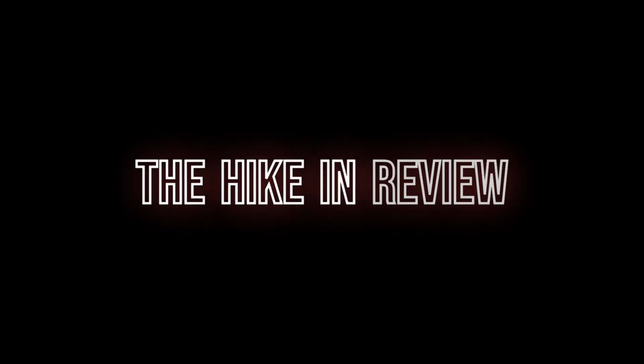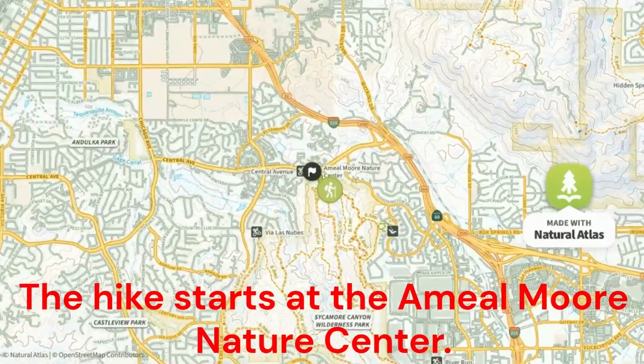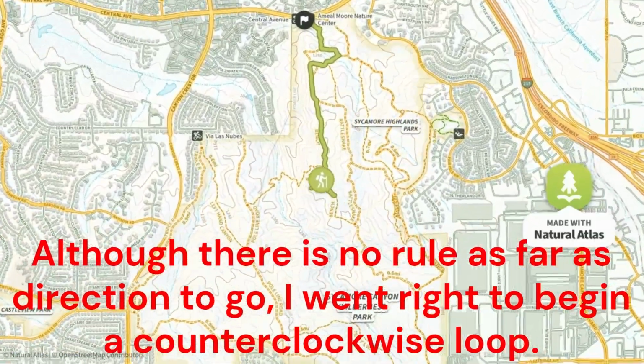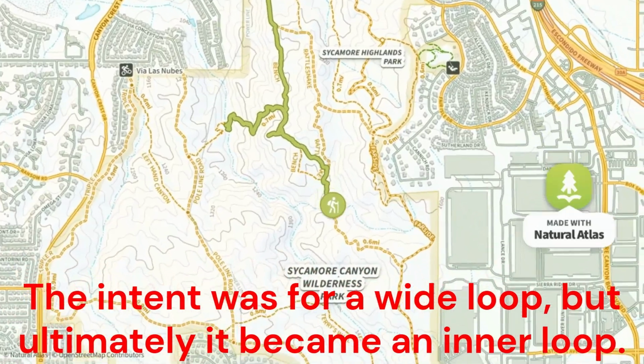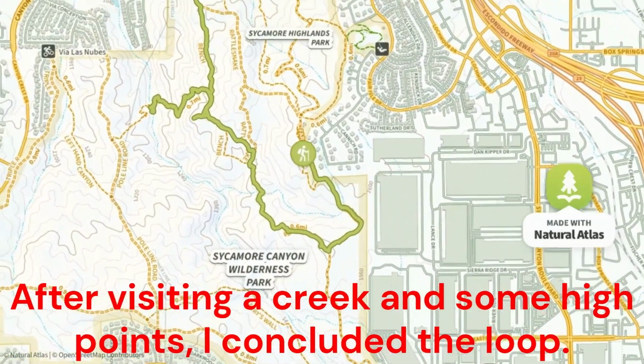The hike in review. The hike starts at the MacLeod Nature Center. Although there is no rule as far as direction to go, I went right to begin a counterclockwise loop. The intent was for a wide loop, but ultimately it became an inner loop. After visiting a creek and some high points, I concluded the loop.